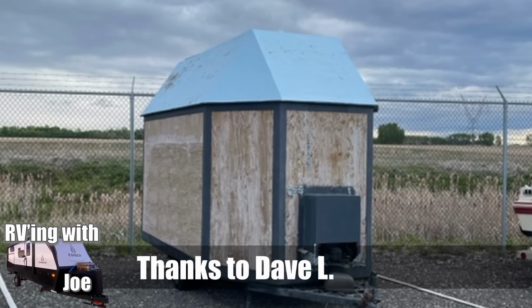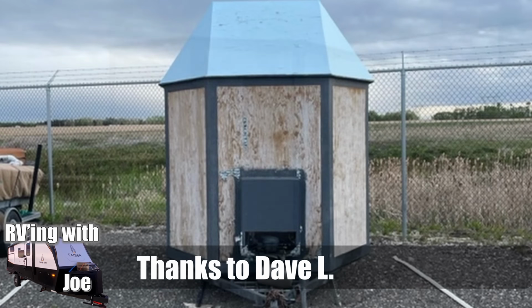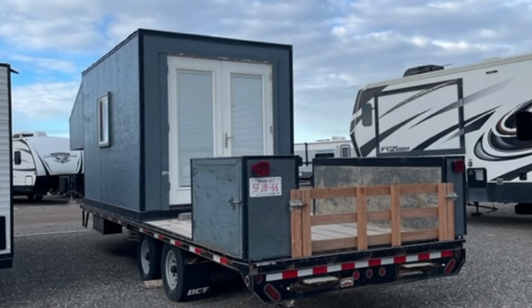Thanks, Clive. Dave L. sent this our way. I think he just saw this unit parked across from him. I don't have a lot of information on it, but he's about to drive from Calgary to Boston across the whole continent, so he expects to be able to send us some cool pics in the future.